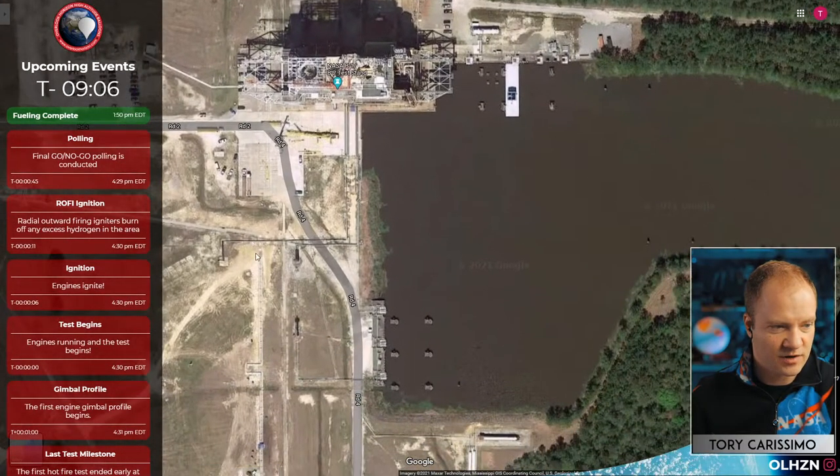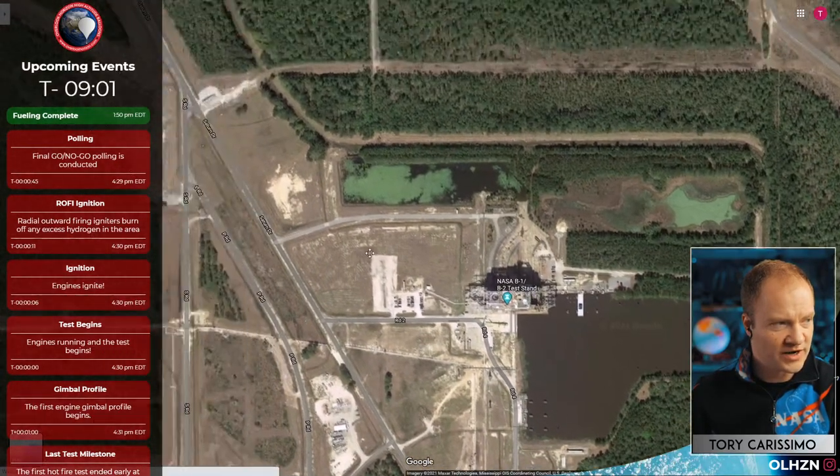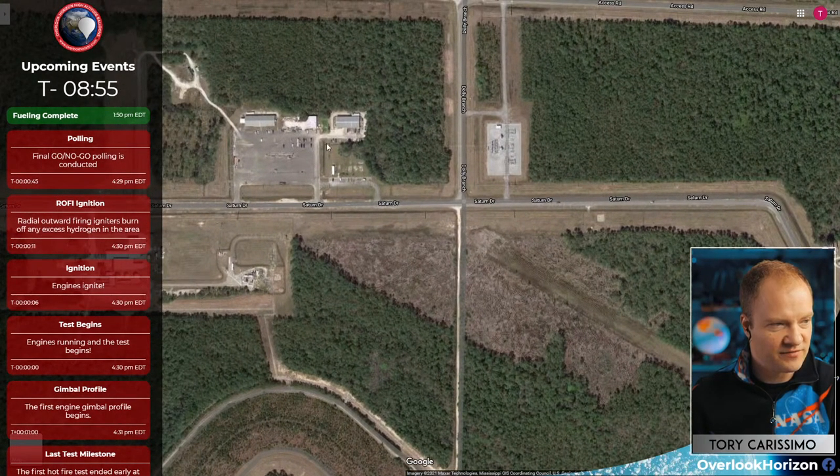It's got this big water reservoir right here. But here's the test stand. Most of the views we're going to get are going to be from over here. You see they kind of got this whole path cut right here. Most of the views are going to be from over here in this, like, parking lot area, I believe. I think this is where the press is over here as well.